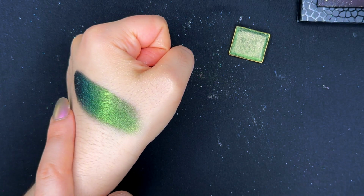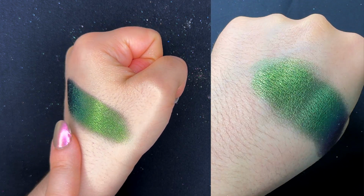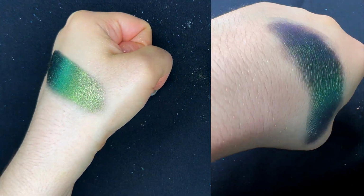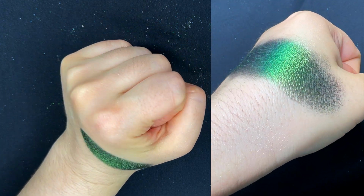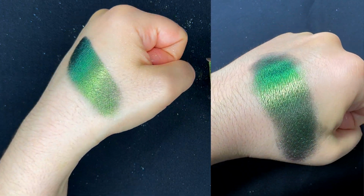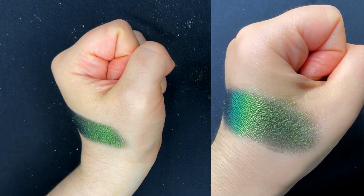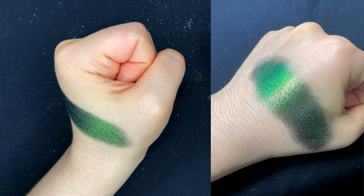So this one actually goes deep purple to teal to green to brown, which is kind of a different shift. We don't see the same purple color that we just saw in Balan. It's such a beautiful shade. This is one of my all-time favorite Cliona shades, because this is the first Cliona multichrome that I owned that had a neutral shift, and I think it's so special.